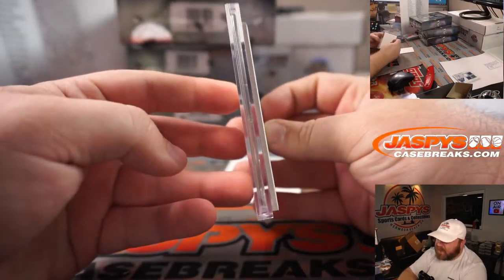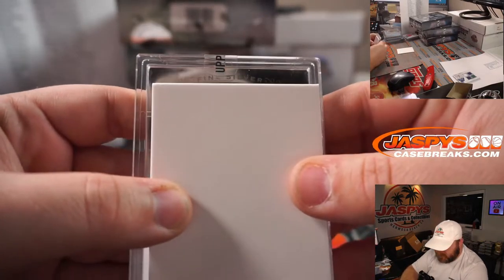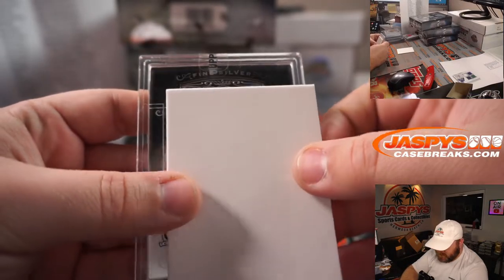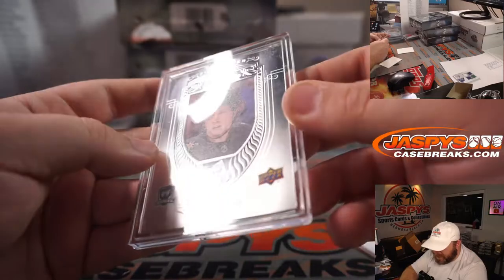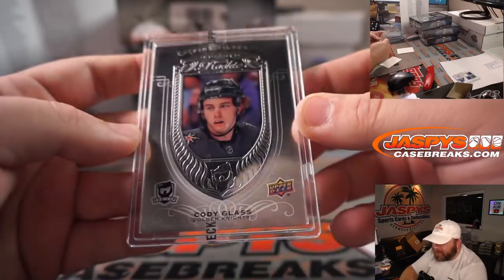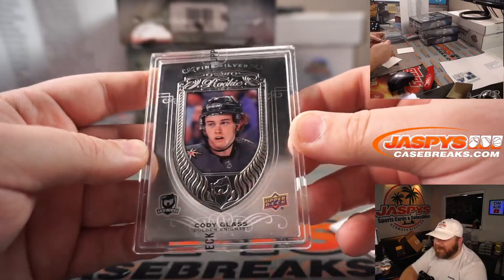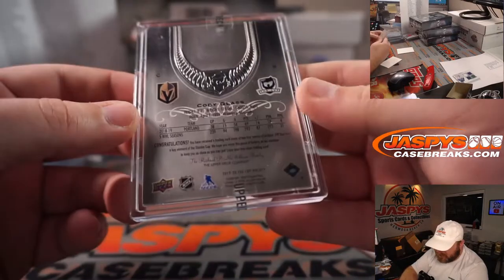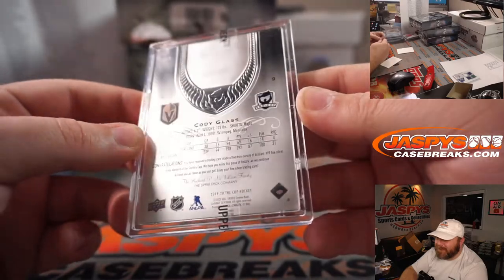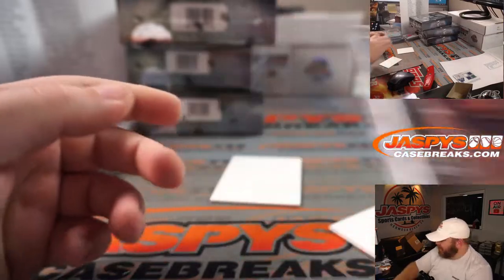So you can see this is actually encased. Fine silver. Rookie. Cody Glass. You see the entire card's made out of silver. For the Golden Knights, Joel Lalla. One of the last teams available. That's pretty cool. Nice.